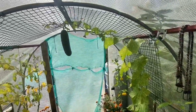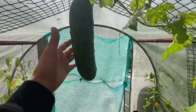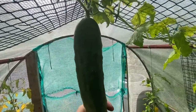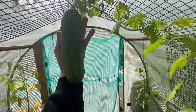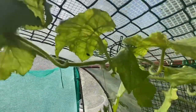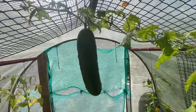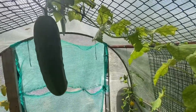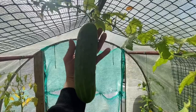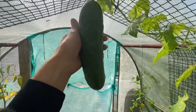Then I've got my cucumber. That is quite a fatty actually. That is quite a big one actually. But I think that's probably going to be the last one obviously this year. I only had 2 off of here, but hey, maybe I should have left that other one on there a little bit longer. But that is quite big actually.